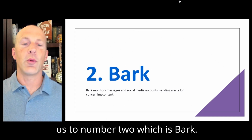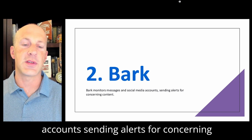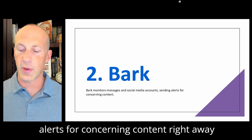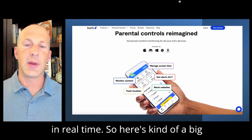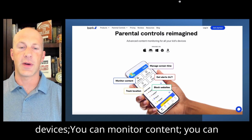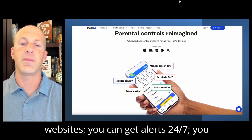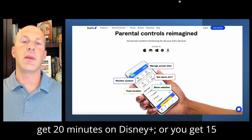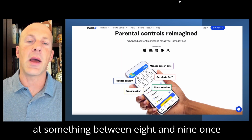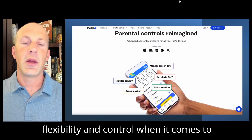And that brings us to number 2, which is Bark. Okay, Bark monitors messages and social media accounts, sending alerts for concerning content. So again, this is a big benefit of Bark, that it's going to send you alerts for concerning content right away in real time. So here's kind of a big picture overview of what they have. Parental controls reimagined, advanced content monitoring for all your kids' devices. You can monitor content, you can track the location, you can block websites, you can get alerts 24/7, you can manage their screen time. Hey, you get 20 minutes on Disney Plus, or you get 15 minutes on Netflix, or you can only look at something between 8 and 9 once you've done your homework, or whatever that may be. It's going to give you a lot of flexibility and control when it comes to these things.